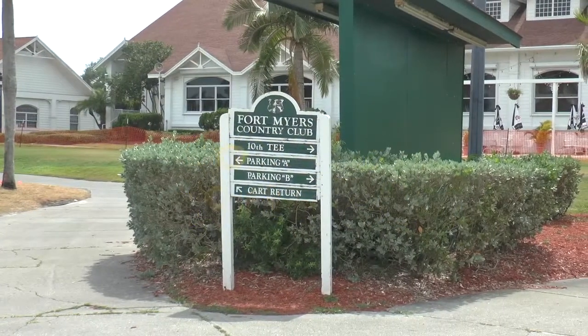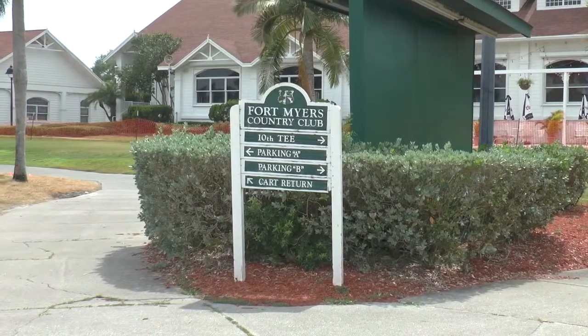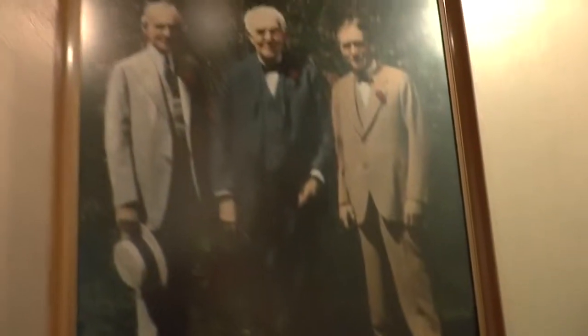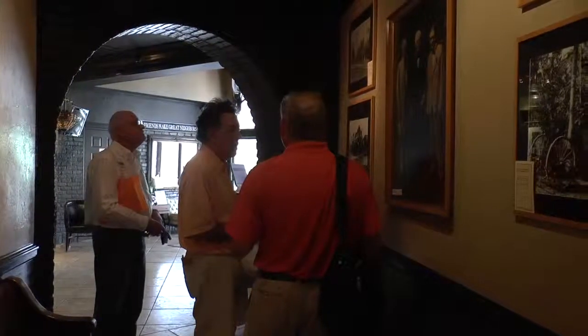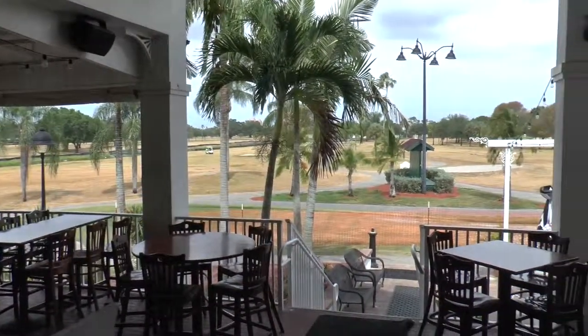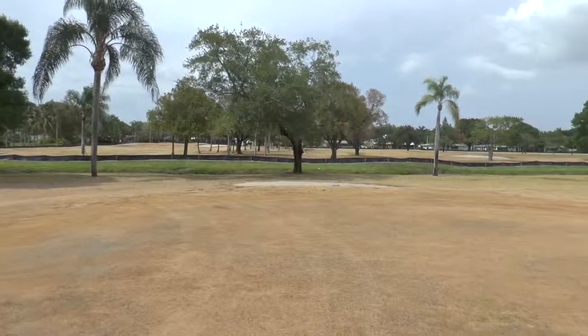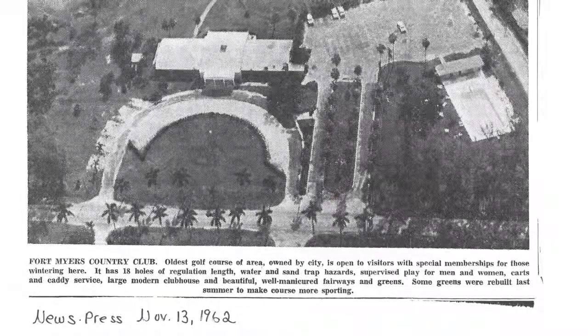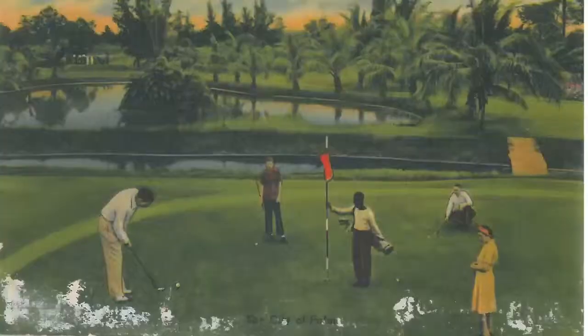It was Edison and Ford that were responsible for bringing Donald Ross to Fort Myers in 1916 to build the Fort Myers Country Club, which was undergoing a $6 million renovation when we visited, and promises to be a fascinating historical representation when it opens again in 2014, November thereof. Here's a glimpse of how things used to be.